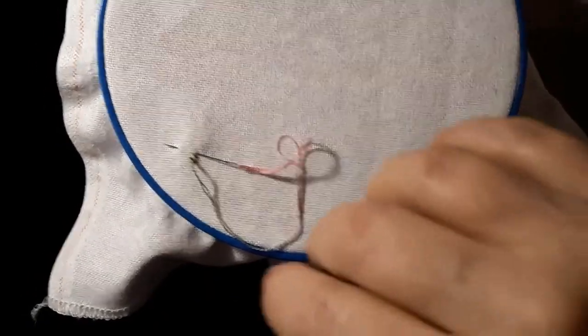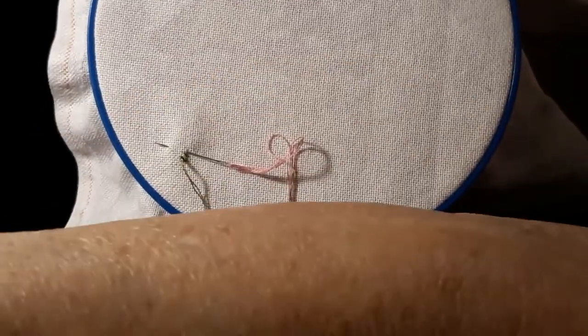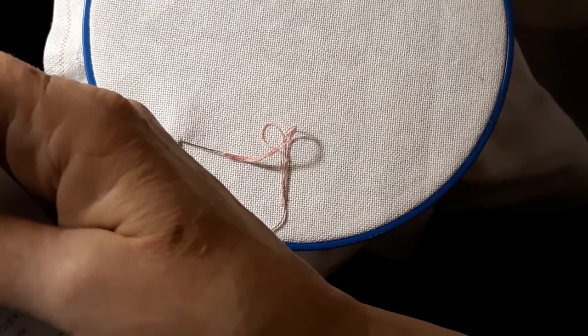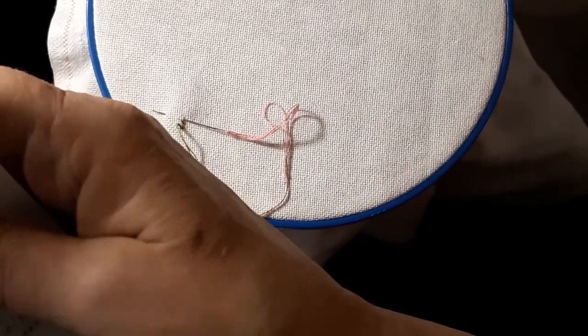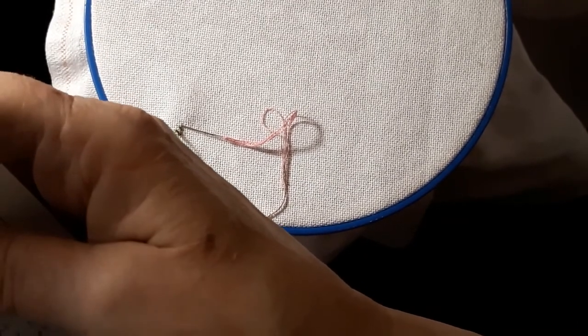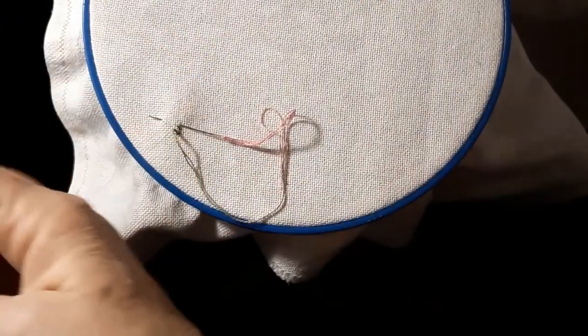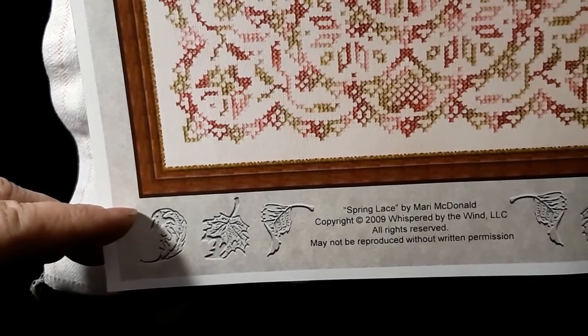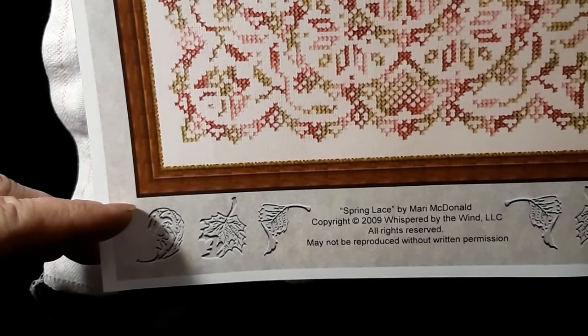Okay, I am back. And we're going to attempt this. This is called Whispered by the Wind, it's Spring Lace by Mary McDonald. I'm trying to find the paper. And it was made in 2009. I just thought it was gorgeous. Just absolutely gorgeous. So we'll see how it goes.